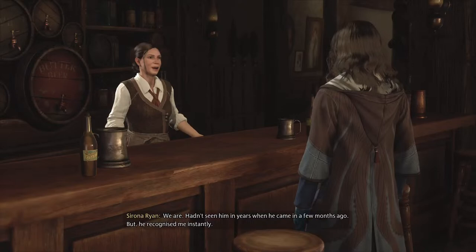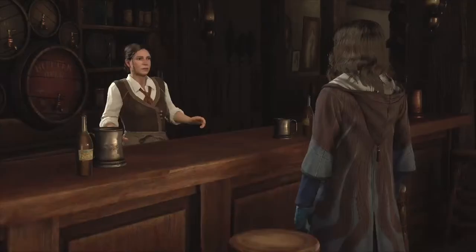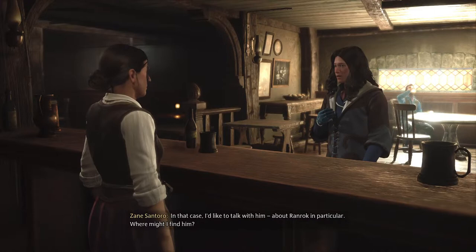Hadn't seen him in years when he came in a few months ago. But he recognized me instantly, which is more than I can say for some of my own classmates. Took them a second to realize I was actually a witch, not a wizard. Not all goblins are like Ranrok and his loyalists. Lodgok is as worried as the rest of us about what's been going on. In that case, I'd like to talk with him, about Ranrok in particular. Where might I find him?